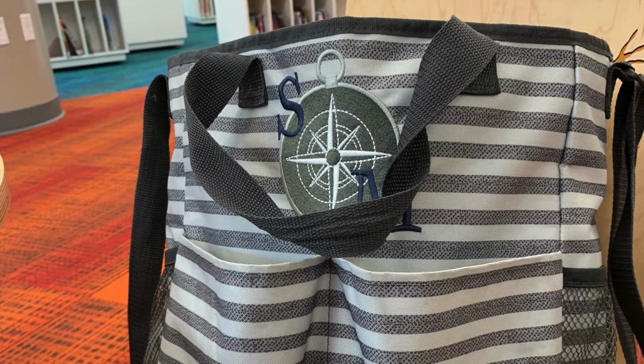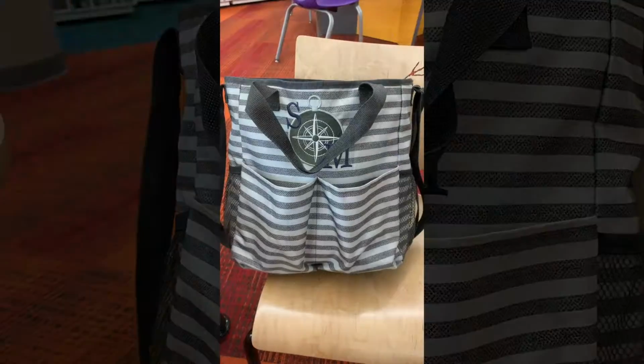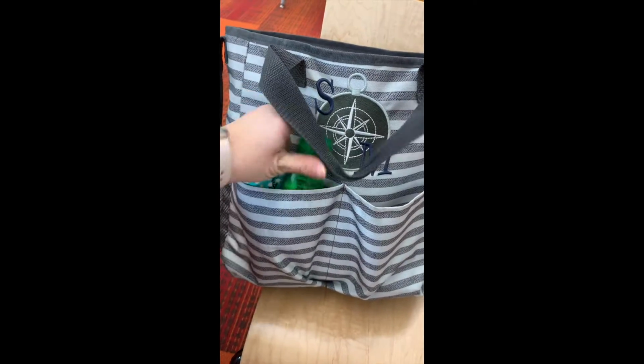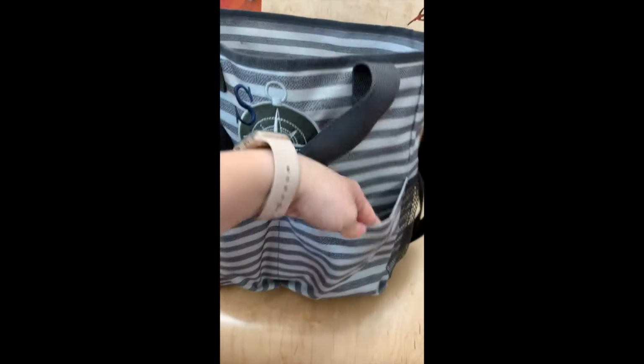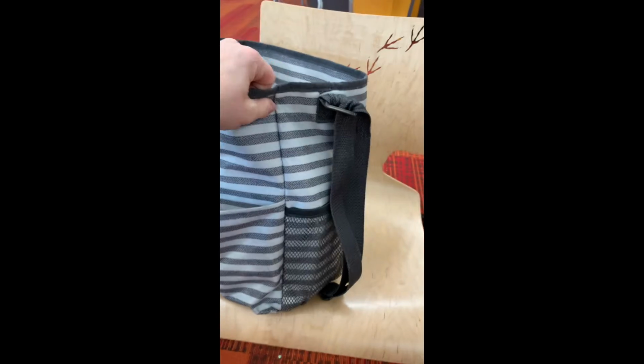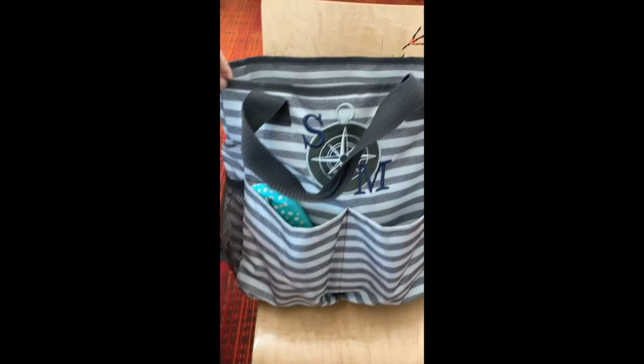Let me take just a couple minutes to show you how I used my Crossbody Organizing Utility Tote today. So as you can see, it has two big front pockets. One had my lotion and library cards. The other one had my keys and my phone. And then there are two mesh pockets, one on either side to keep your things organized.